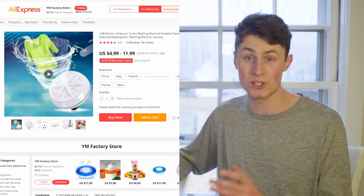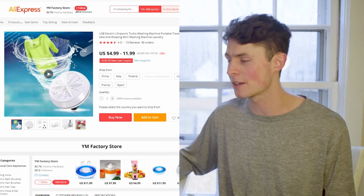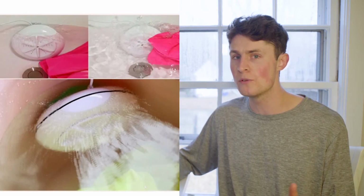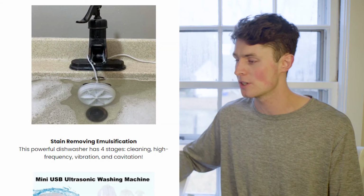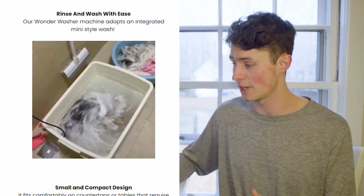Okay, I like this thing. It's a USB electric washing machine that you can carry around in your backpack. That's why I think it's a winning product, because it's going to appeal to travelers and minimalists. If you're staying in a hostel or if you're on the move, you can just jump into the bathroom or into the laundry and just use the sink. You won't have to pay for using the washing machines. And you just pop this in and it'll clean your clothes for you, which is pretty groovy.